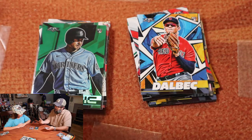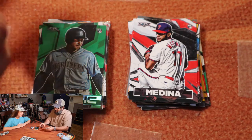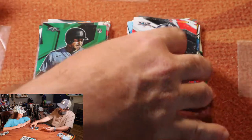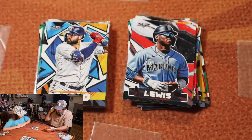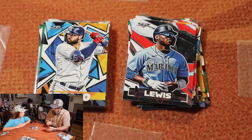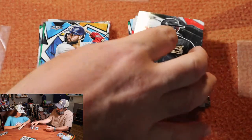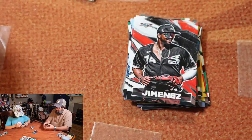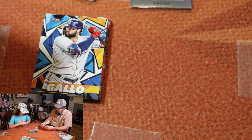All right, so Keston Hiura for the Milwaukee Brewers. And then there's a regular Medina without an autograph on it. And then our D-back players, Ketel Marte. Another Mariner, Kyle Lewis. He was another part of that team that went to the postseason. Joey Gallo in Texas Rangers, but he actually went to the Yankees, and I think he's a free agent this fall, I believe. And Eloy Jimenez from the Chicago White Sox. Nice. Go ahead and drop him there. We got the shiny there. Other shiny auto there. Full parallels. Okay, cool.